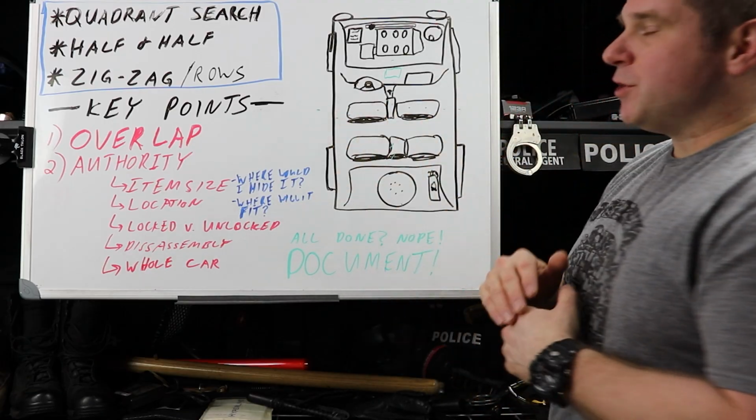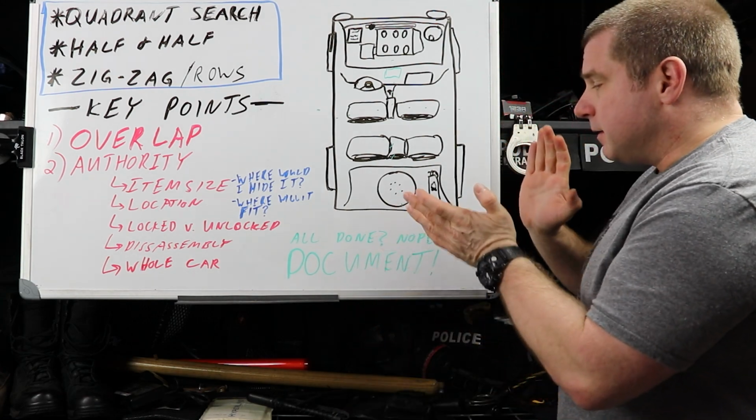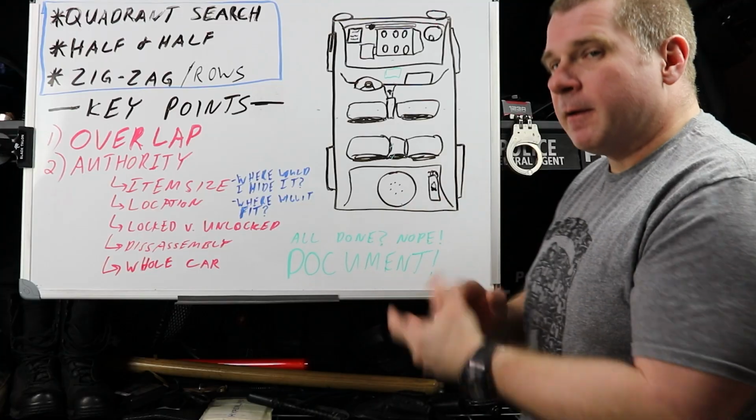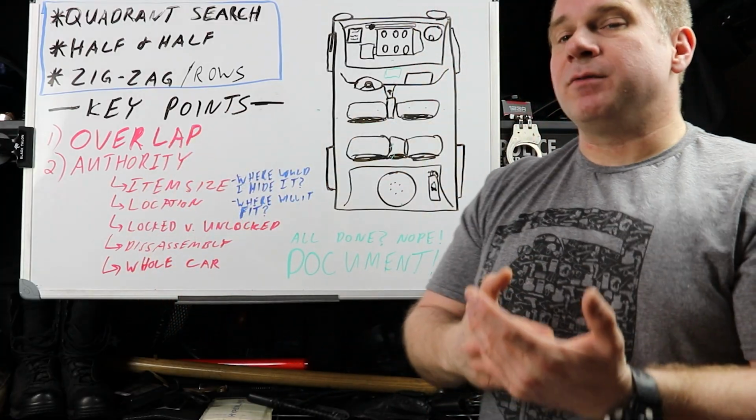Once you have your vehicle searched as far as you think you're going to be able to go, given the circumstances of the case, now you have to document. Are you done? Nope. Document. You have to be able to know how to document these different things and why you did them.